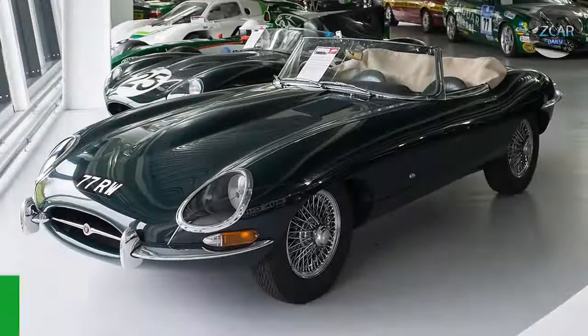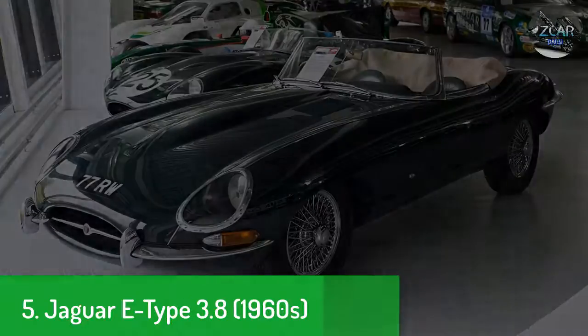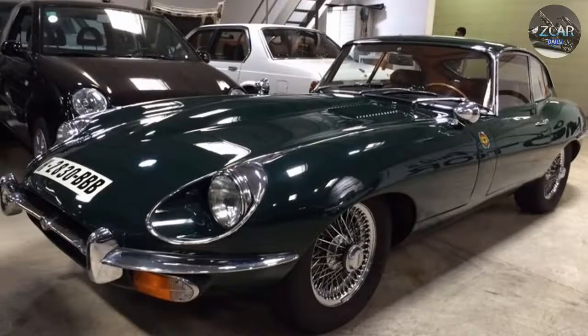The fifth position in List 10 Quintessentially British Cars is the Jaguar E-Type, 1960s. The greatest motor car of all time. The most iconic classic car ever. Sensational. Unique. Ahead of its time. Every description is fair. The Jaguar E-Type is still not a decade since its launch at 4:30 p.m. at the Parc des Eaux-Vives in Geneva.